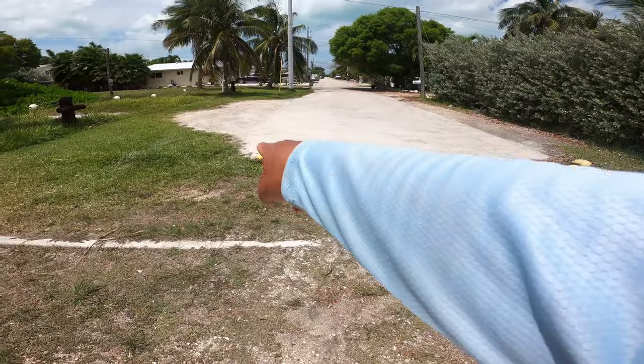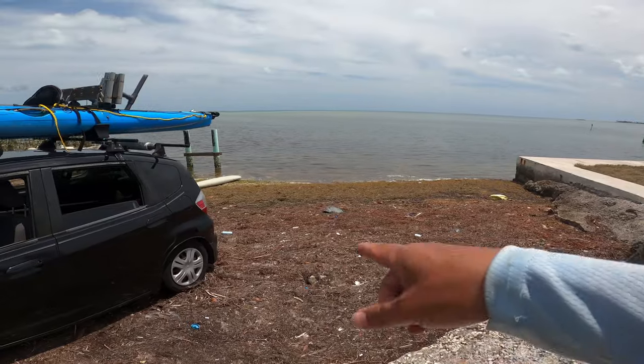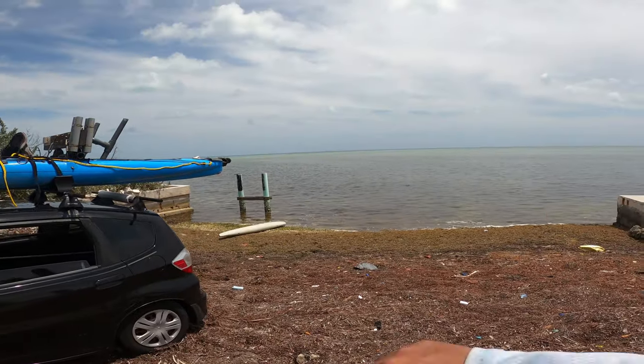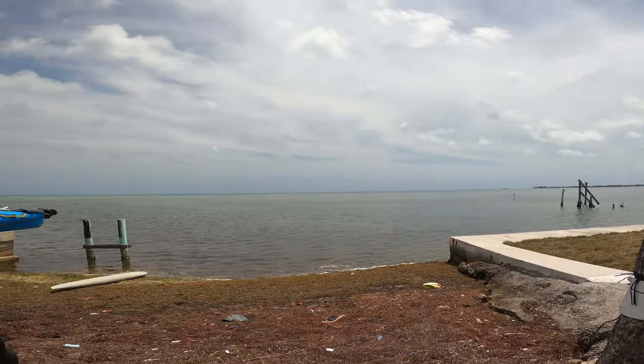My car fits between the barriers, so I can drive down pretty close to the water. I wouldn't go too much farther, I'm not sure. Seems like it gets a lot softer there, but otherwise I can get down close enough, slide my kayak down, and boom, we have the Atlantic Ocean. So let's go check it out.